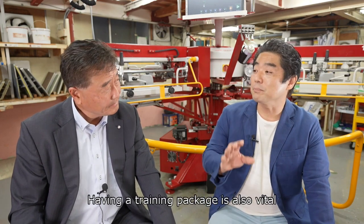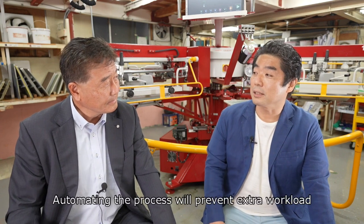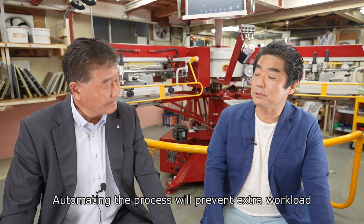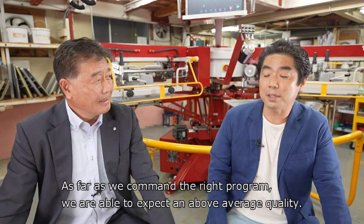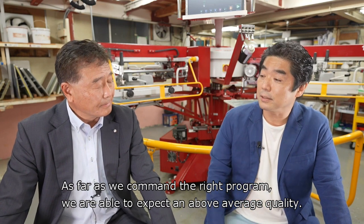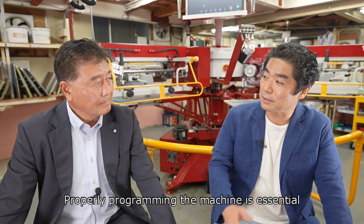Having a training package is also vital. Automating the process will prevent extra workload. That is the biggest benefit. As far as we command the right program, we are able to expect an above average quality. Properly programming the machine is essential.